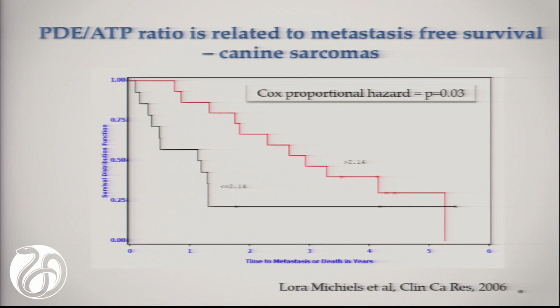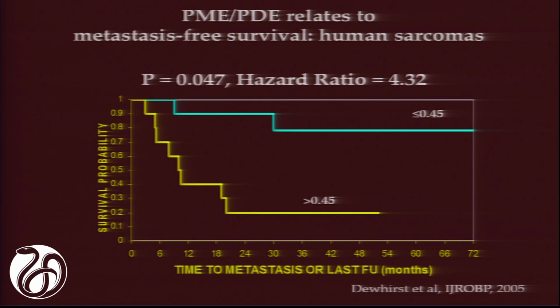Okay, I also mentioned that we were interested in phosphodiester, phosphomonoester. This is looking at that ratio. And again, this is the ratio. If it's high, then they have a greater progression-free survival compared to being relatively low. So this has to do with membrane turnover, perhaps.